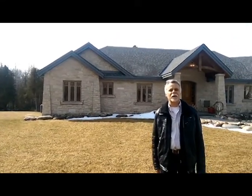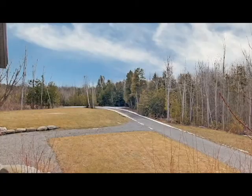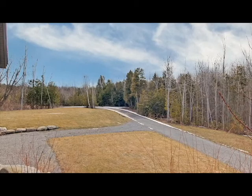We're at our new listing here at 42 Ellisview, just off Highway 48, south of Sutton. Beautiful 25-acre property, 1,000 feet of frontage, has three driveways, beautiful custom bungalow. Stone finishings on the front, brick on the back. Beautiful forested 25 acres of property with trails cut through, your own private trails.